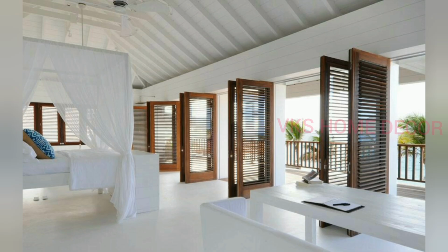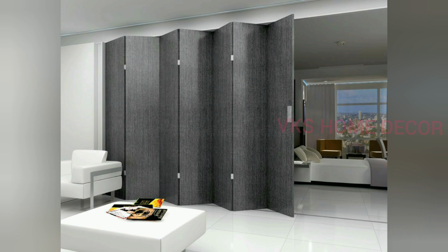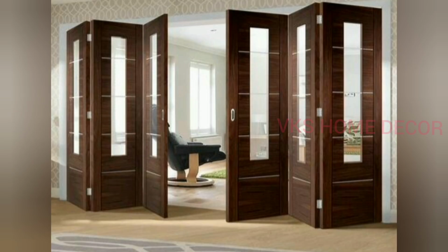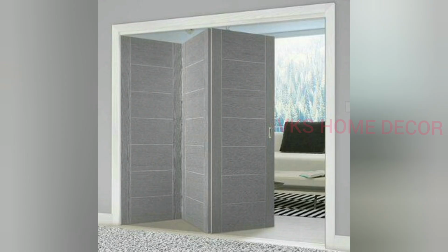Today we will discuss the folding door design ideas for your home. The door is the focal point of your home. Doors provide security, safety and privacy. Folding doors are also called bifold doors. They are more innovative and stylish in your home entrance or balcony or anywhere.